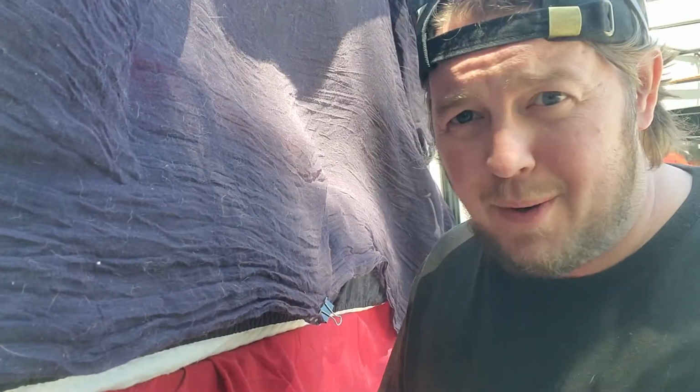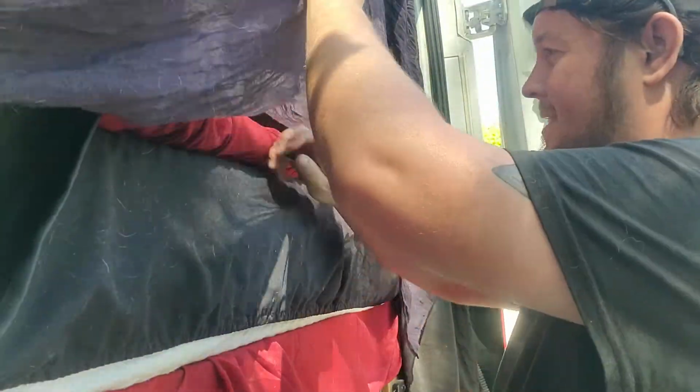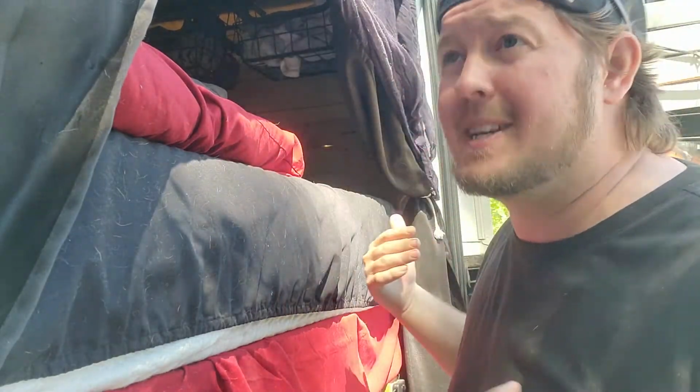One of the first things that I always have to do is take my little net here, and I keep a binder clip on the bottom of it, and I just roll it up all the way up as far as I can so it's nice and tight, and I just clip it. That way when I take the blower and try to blow off the bed, all the hair comes out and doesn't get trapped in this. So yeah.